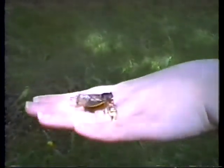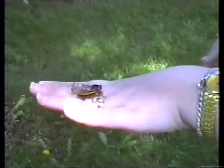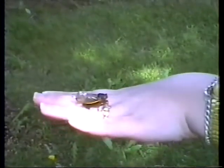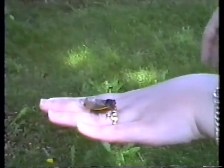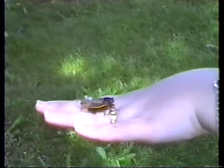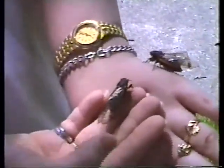This one here is very nearly mature. Its wings are not yet dry. Once the wings are dry, it'll begin to be able to fly. They'll be zooming around. Then they'll go up to the tree and make that clicking noise. They need to be fully dry before they can make the clicking noise to attract their mates, and then they mate and lay their eggs and fall off the tree and start all over again. Notice this one, its wings are dry. It's able to fly now.